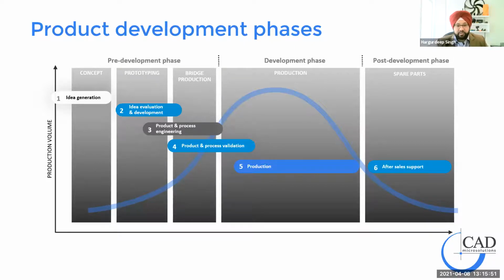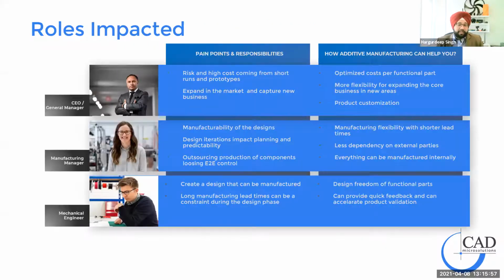So this is, in a nutshell, the product development life cycle stages that you would encounter. And the roles that get impacted are exactly the same. You have your general managers, your manufacturing managers, you have your engineers, and they all have different pain points, but they get divided into their categories, right? So the CEO is looking at growing the business, making it more flexible and agile for their customers. The manufacturing manager is looking at manufacturability of the design, which technology to go with, design iteration planning. So there's a lot that's on the plan.